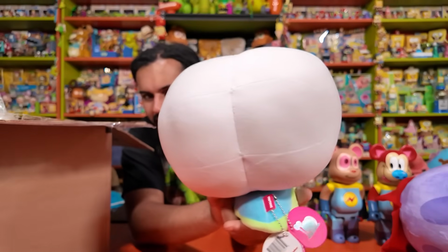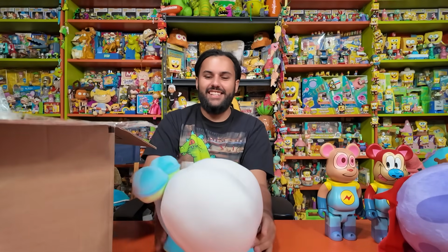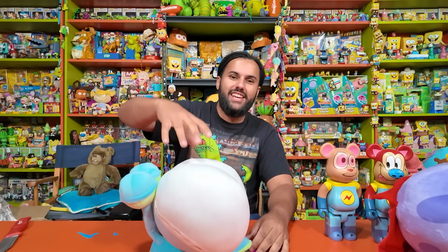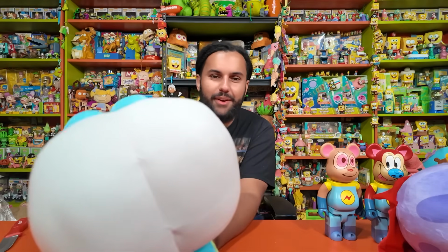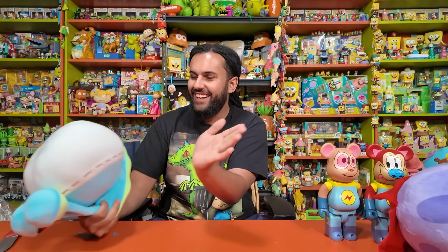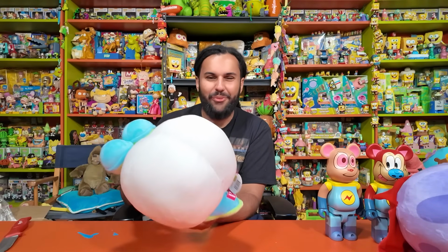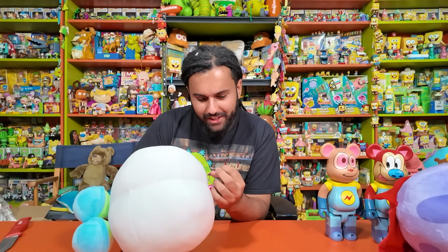This is the Gary butt plush. This is from a particular scene where SpongeBob pulls Gary's shell off and then boom. It's laundry day, Gary. Oops. All of Gary's junk in his trunk just comes out, man. Is it weird that I'm smacking it? I don't know. Thank you for collecting me, Gary Butt.